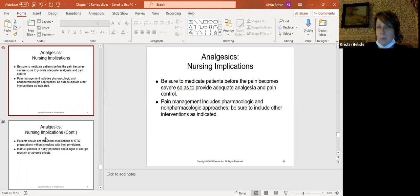So what you have to explain to the patient is, "I understand that you're not hurting right now, but we're going to do these things and it'll probably cause you some discomfort. So let's go ahead and give you your pain medicine so that it can be kicking in while we're getting up and getting ready to walk around the unit." So it's important to get ahead of the pain game. Okay. I hope you understand that.